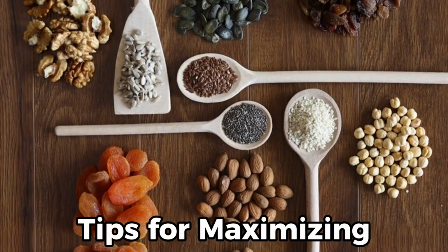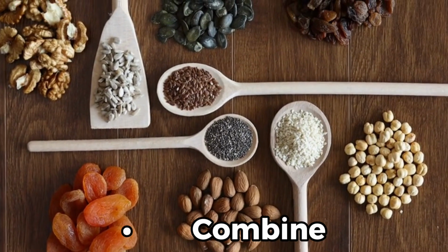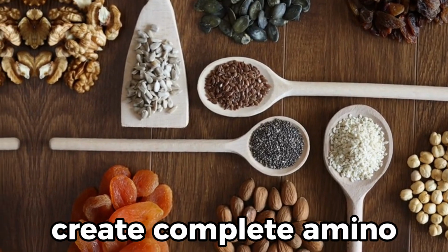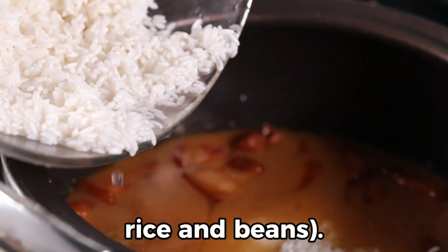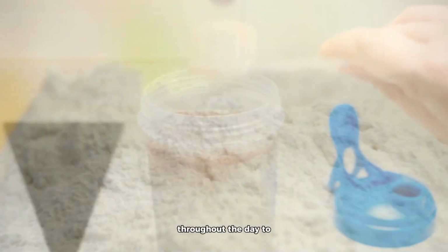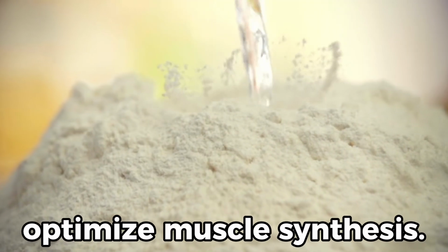Tips for maximizing protein intake. Combine sources: pair plant-based proteins to create complete amino acid profiles, for example, rice and beans. Space intake: distribute protein evenly throughout the day to optimize muscle synthesis.